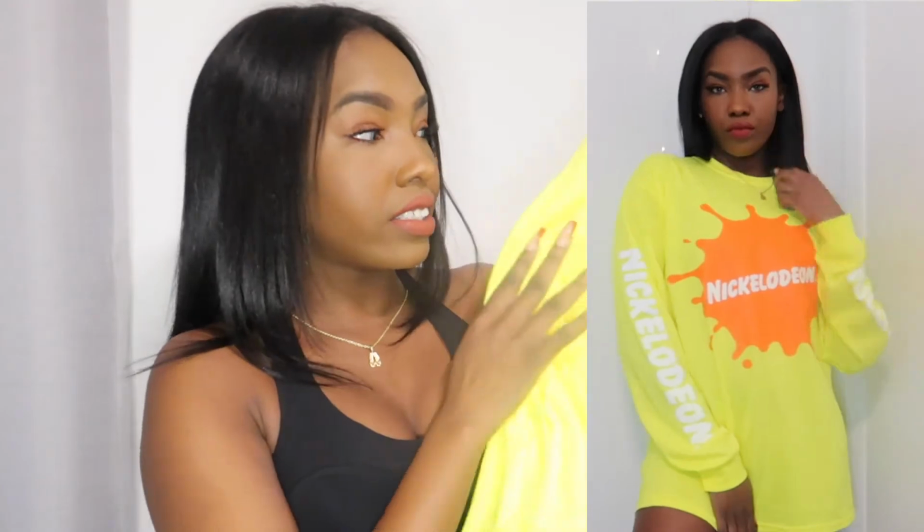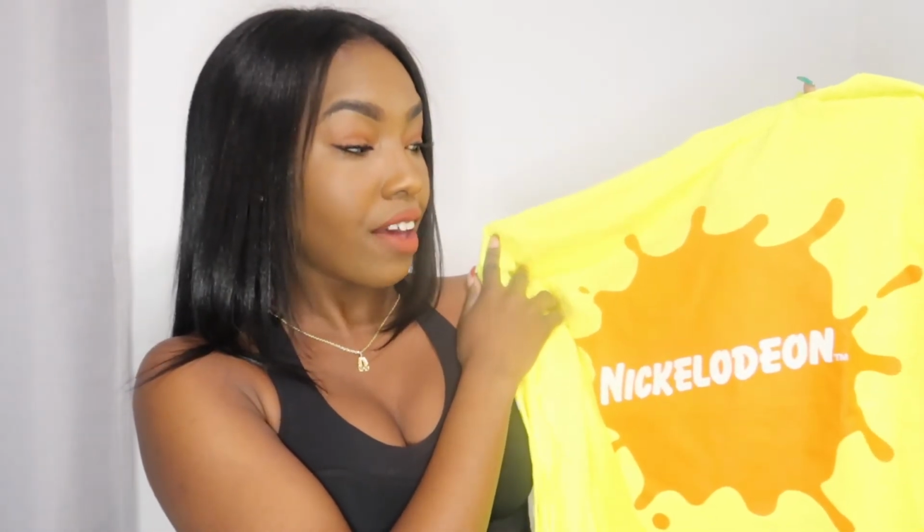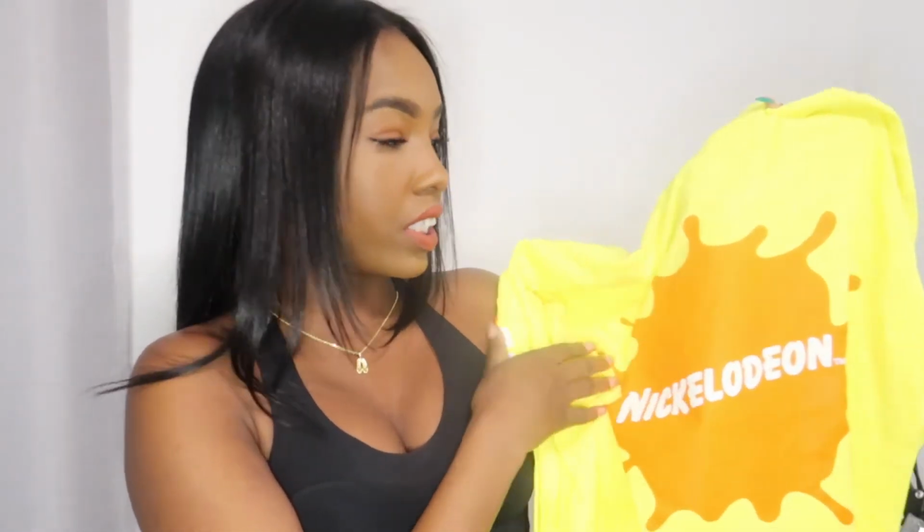If I can open it any day now. So I got this long sleeve bright t-shirt that says Nickelodeon. Oh my gosh, y'all, this is bright. But this is fine. Since Nickelodeon, I got this in a size medium as well. The reason I got this, I was thinking I can wear this with my Air Forces, or I can also wear it with these orange boots that I have. That's literally the same bright orange here.